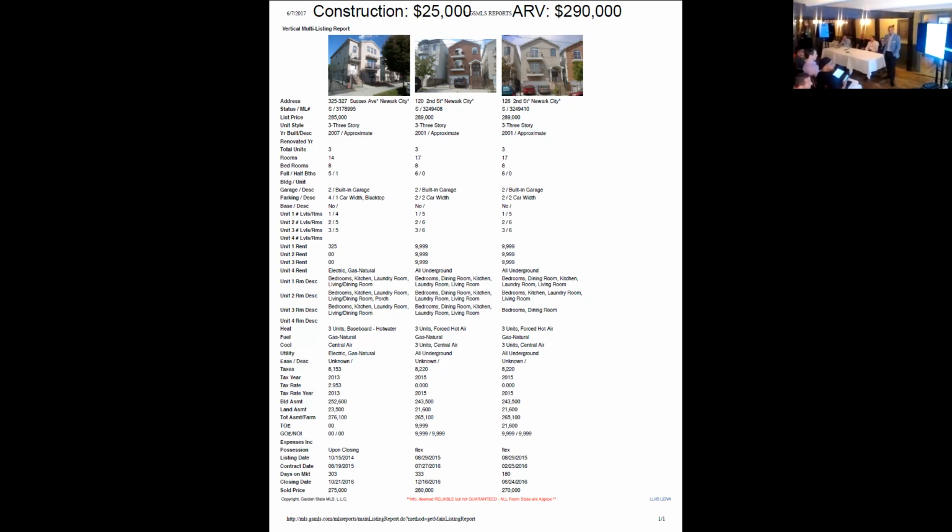Do we have any title on this one? Some of these properties are going to have title searches and some aren't. Is there anything that we need to look out for?